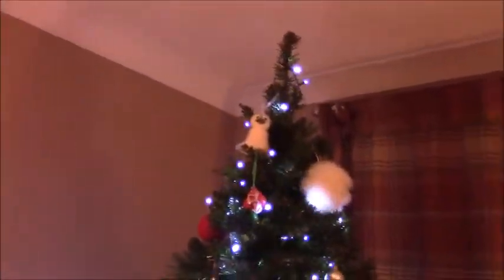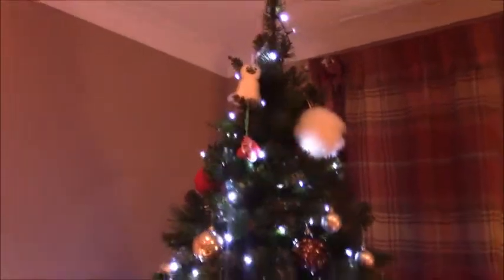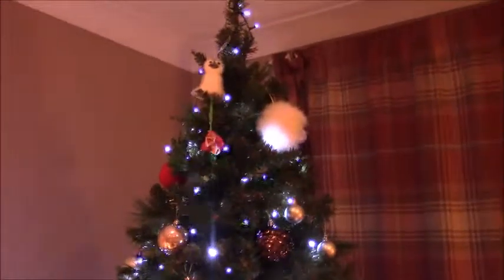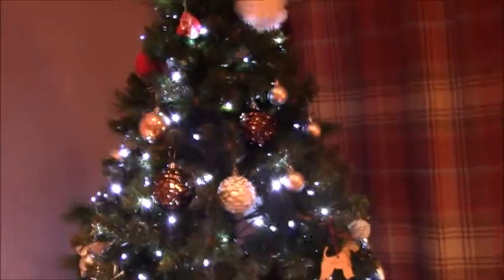And look, at the very top. I think we did have a tree topper on, but I think my mum said it was too heavy. But we always put an angel at the top of our tree. Nobody does that anymore. Every single video I've seen on YouTube, everyone puts stars at the top of their tree. And I feel like we're the only ones that put angels up. And angels are pretty. I like angels. But yeah, that is our Christmas tree.